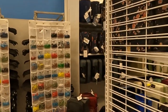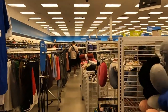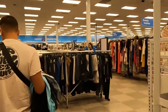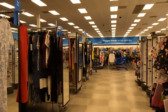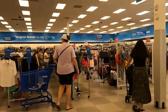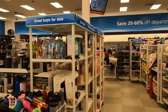These are traveling suitcases. And as I say, Ross is a store that normally buys products from name brand stores or designers, mostly the designer stores that are overstocked. Ross and TJ Maxx and even Burlington, they purchase them at a discounted price, and they pass on the prices to us, the consumer. So that's how it goes.